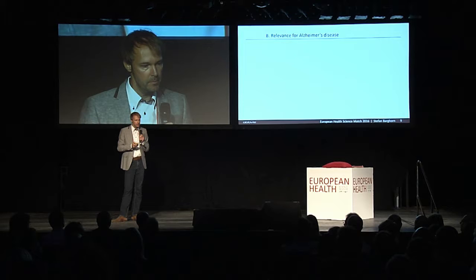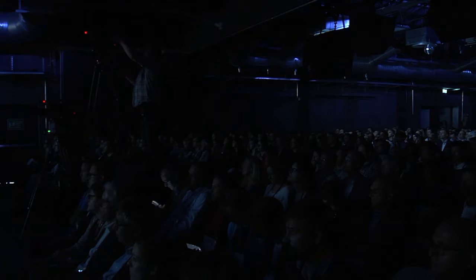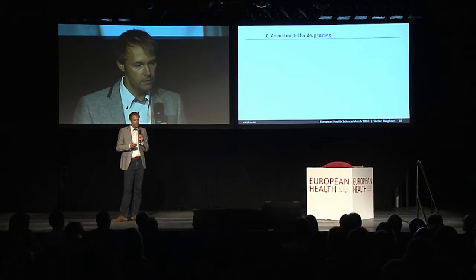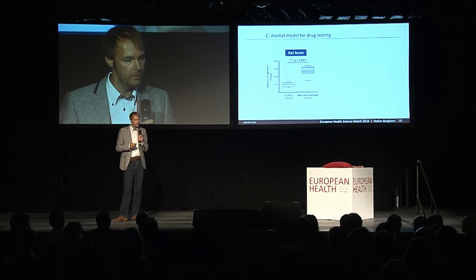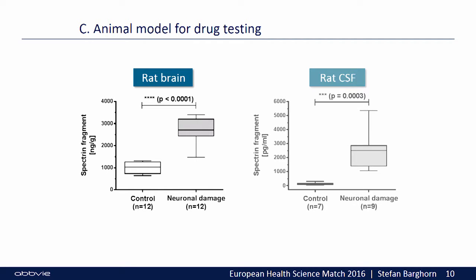Using our newly developed biomarker assay, we could show that in Alzheimer's disease, in human CSF, the concentration of fragment is increased significantly versus control subjects. And hence, we fulfilled our second biomarker goal to show the relevance for Alzheimer's disease. Next, we looked into an animal model and could show that spectrin fragment is significantly increased in these rat brains, and that also translates into the CSF of these rats, and hence fulfilled our last biomarker goal to show that we have an animal model available.